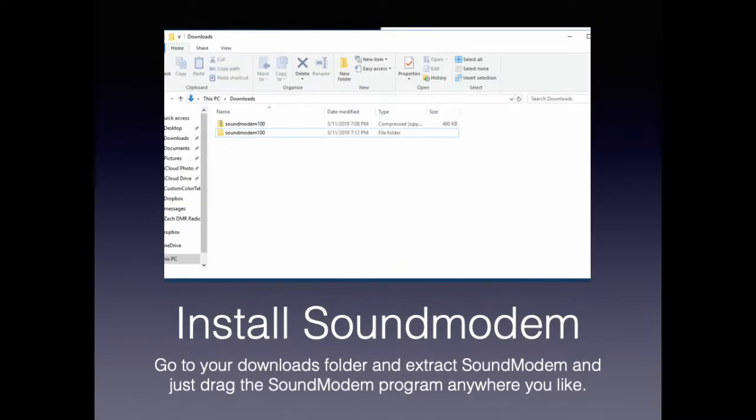And the nice thing is it's a self-contained program, so once you download it, extract the zip file, and you'll see sound modem, the actual program. You can drop it anywhere. You can put it on your desktop. I've got mine residing in a special ham radio application folder. No need to really install anything. Just open it and away you go.